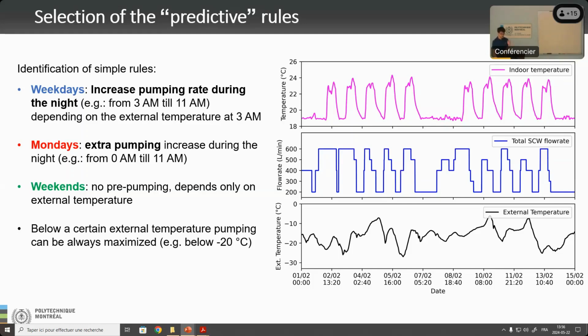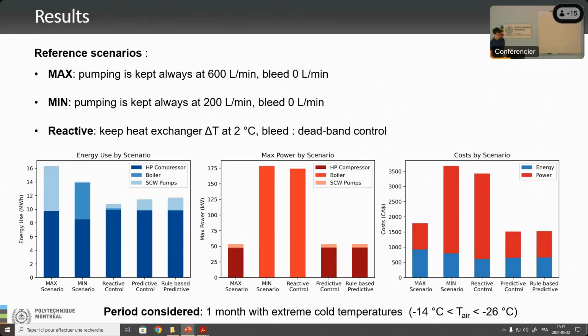In fact, during the weekends, I just noticed that there is no need to really pre-pump a lot, and you can just adjust the pumping depending on the external temperature. Then I also noticed that below a certain external temperature, like when it's really cold, below minus 20 degrees, it's really necessary to pump up at the maximum. So here I have the results.